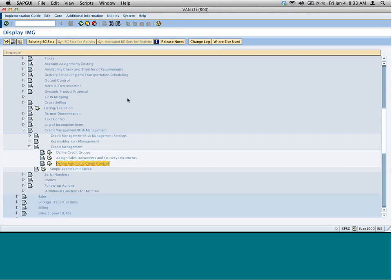Yes? I have a quick question. The credit control area, is that something which defines a geographical area, or can you configure it any way? It's assigned to a company code and sales order. It doesn't generally have to define anything around geography.